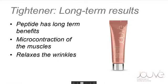Now, this is one of our differentiators. The fact is there are other instant tightening products that are available on the market today. They are all based on a similar technology to ours from the standpoint of what actually causes the instant effect. But this is where we're actually differentiated. And this is important to understand, is we don't only just have the immediate results, but we have been clinically shown to have the long-term benefits.